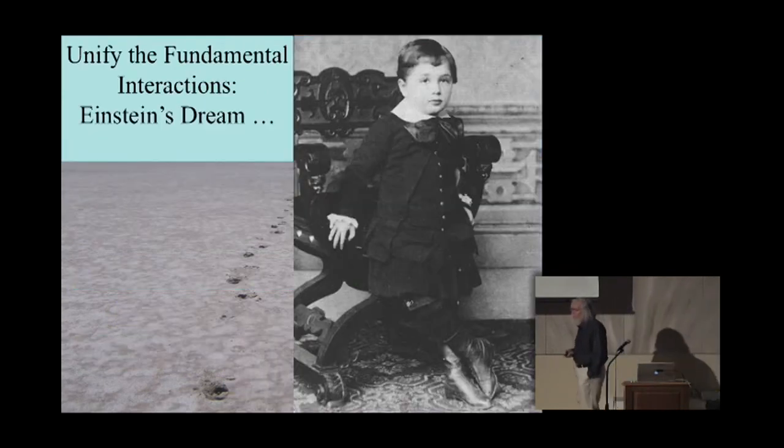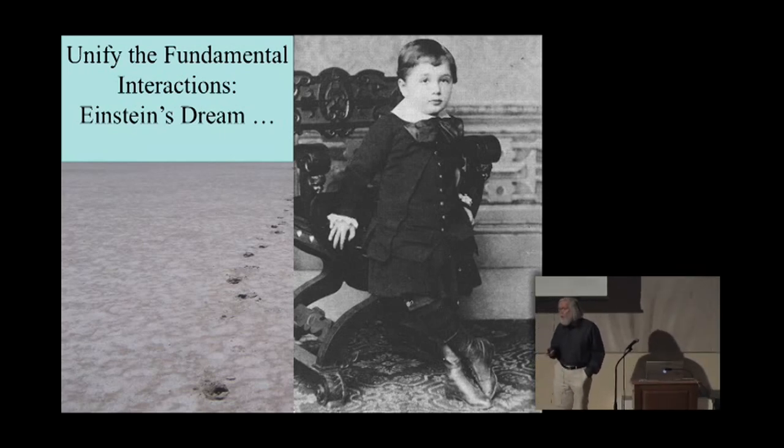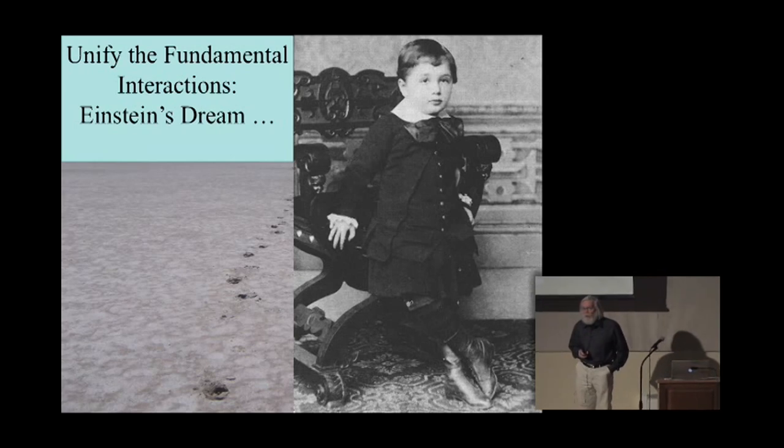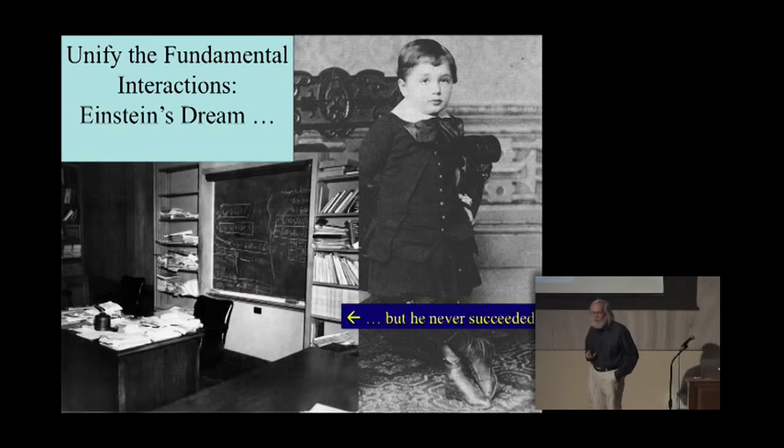Finally, on my list of fundamental questions, let me mention the search for a unification of all the fundamental interactions. So this was Einstein's dream. I find it remarkable. I know how old Einstein was in this picture. He was 6 years old or something like that. But you can see in his eyes the same sort of sad expression that he had 70 years later. Sad? Well, sad because he didn't make a unified theory of the fundamental interactions. He tried. This is his last blackboard, but no banana.